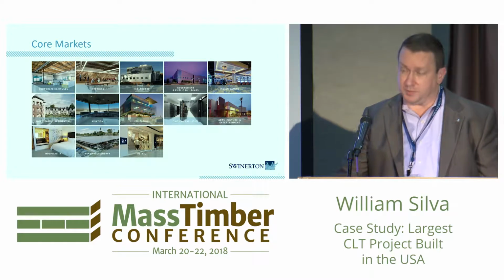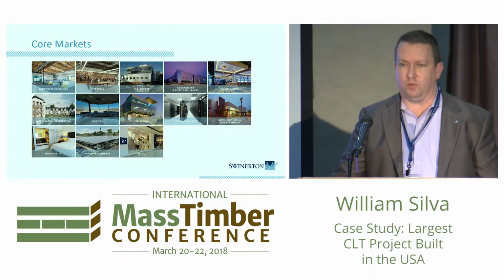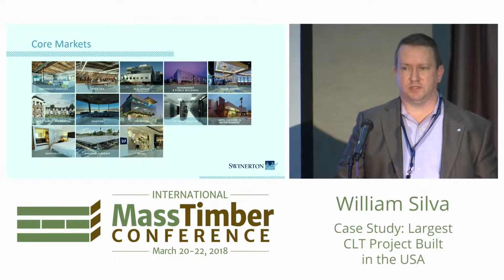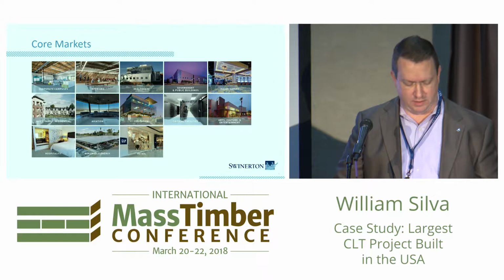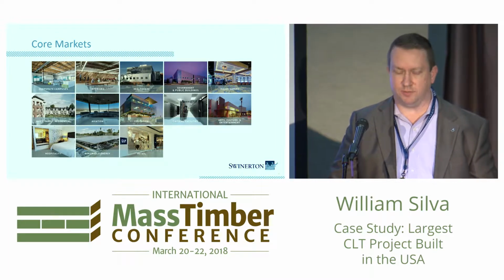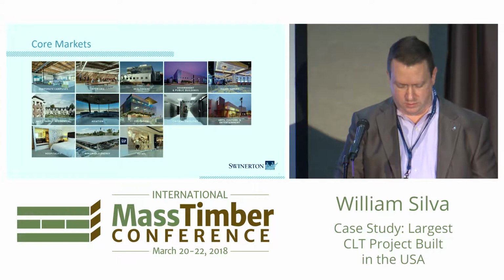We have 13 core markets that we serve, and what we're excited about is the fact that mass timber and CLT, we see that as kind of transforming several of these markets in the coming years as we see increased application and understanding of the product and its strengths.